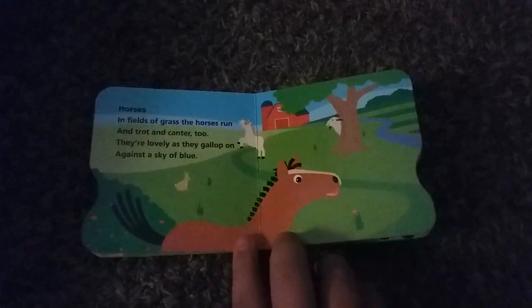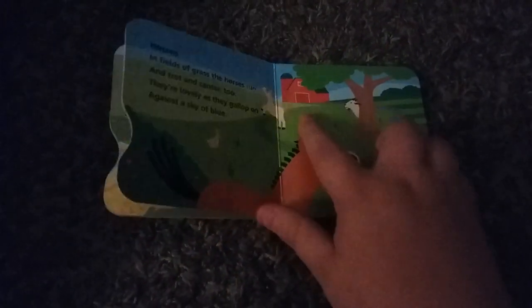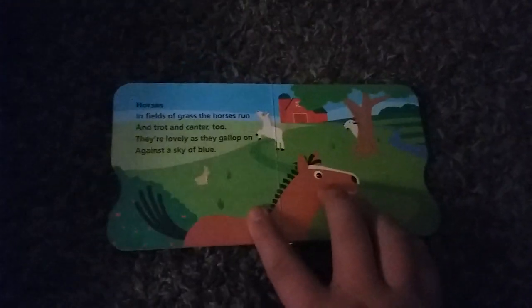Touch the tails of the 2 ponies. There they are. There's their tails. Who's peeking out from behind the tree? Goat. That's right. It's a goat.